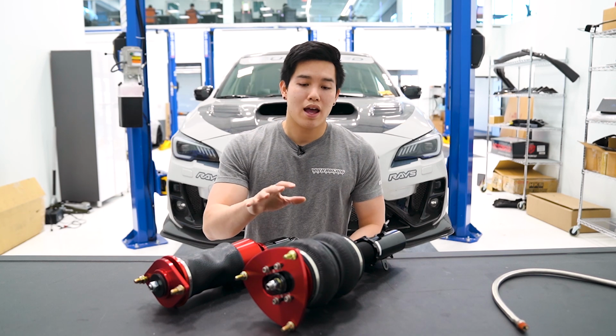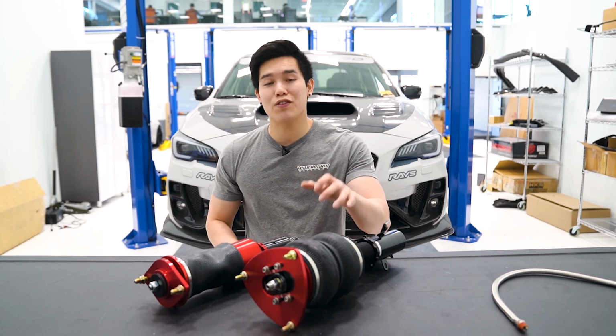Also, while these give you a really comfortable ride quality, you can actually stiffen these up and take them to the track as well.